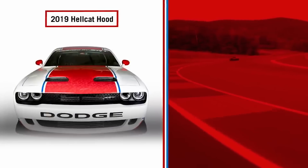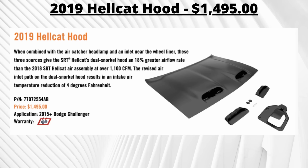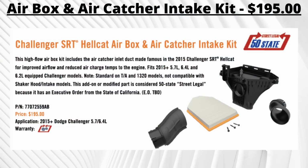Another improvement for these 2015 plus Challengers is the newer dual snorkel Hellcat hood for $1,495. These became standard in 2019 on the Hellcats and Redeyes, so if you had an older Challenger, you didn't have one, but now it's available for any model. There are also so many more parts for various vehicles, including the Challenger, Charger, Durango, Dart, and even Neon.